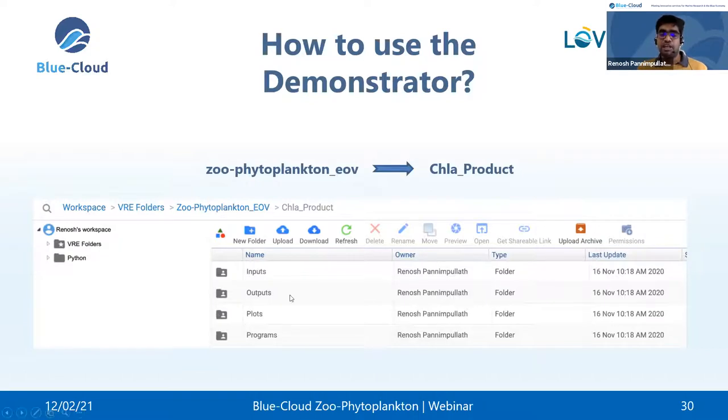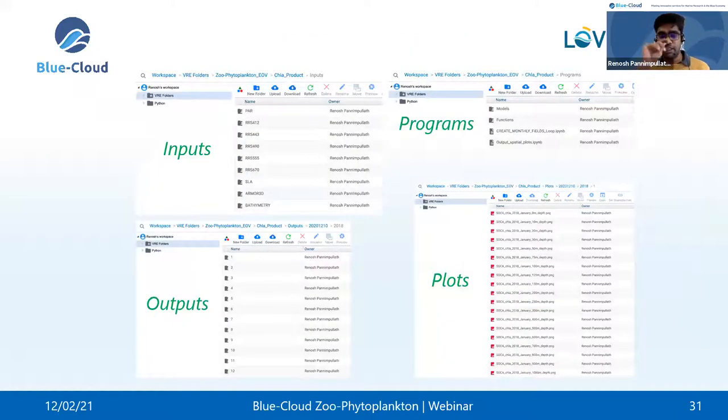Then outputs are the derived products. So this is 3D spatial chlorophyll A. Corresponding plots are saved in the folder plots. And in the programs folder, we can find all the necessary notebooks and the models to run this demonstrator. Here is the structure of each folder.